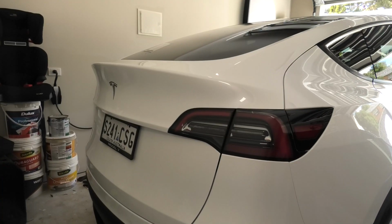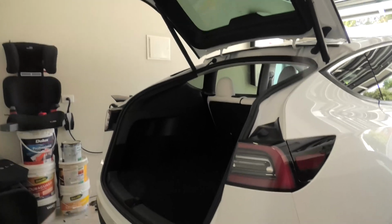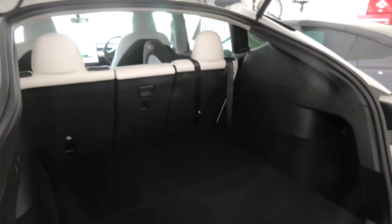Having a look in the back of the Model Y, you can see we've got so much more room to begin with because we've got rid of the parcel shelf and the boot has opened up much higher. That being said, the large boot in the Model Y does get offset by the fact you get worse vision when looking in the rear vision mirror.